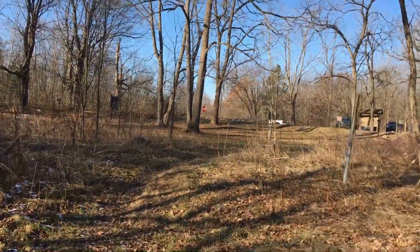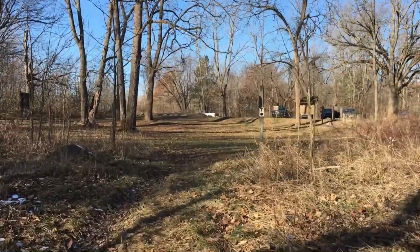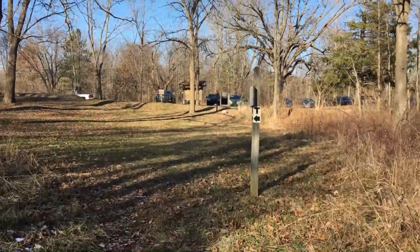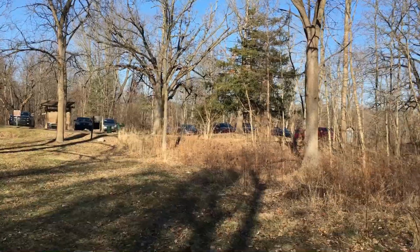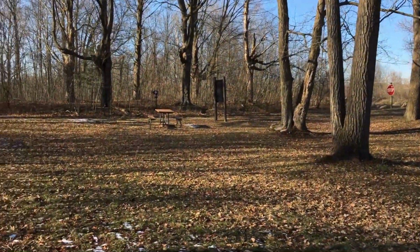All right, here's the terminus of our hike today. Livingston Road mountain bike trailhead. See, there's quite a few cars. Lots of people out on the bike trails today. It's a good day for it, that's for sure.